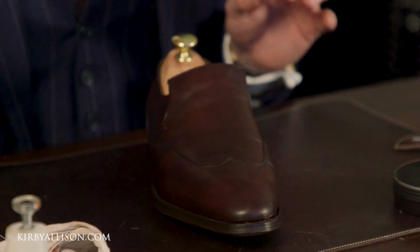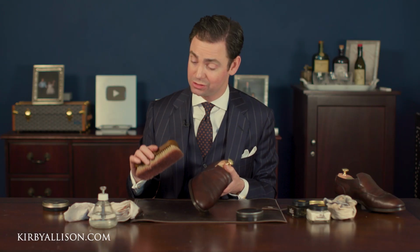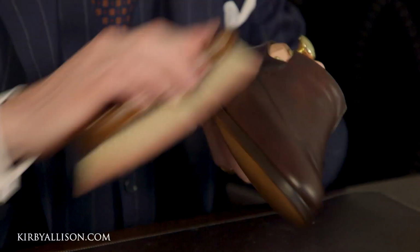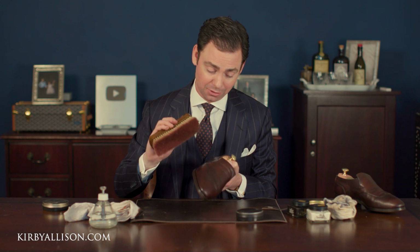So this first layer of wax polish, I'm going to buff off using my shoeshine brush. And then what we're going to do is transition to just using the chamois and a little bit of mirror gloss and Pat Del Luxe to elevate that to a really high shine. Now, whenever you're buffing off a polish, you want to use fast, brisk motion because it's that friction and heat that's going to help elevate the shine.